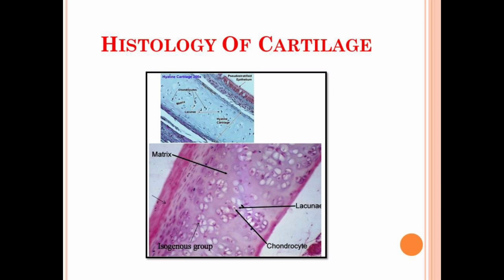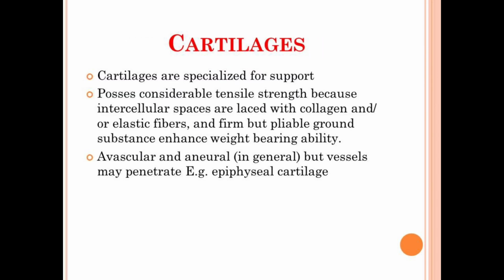In this video, we will discuss the histology of the cartilage. So let's get started. First of all, cartilages are structures that are specialized for support. Another property of cartilages is that they possess a considerable amount of tensile strength because the intercellular spaces are filled or laced with collagen or elastic fibers, and the firm pliable ground substance enhances their weight bearing ability.